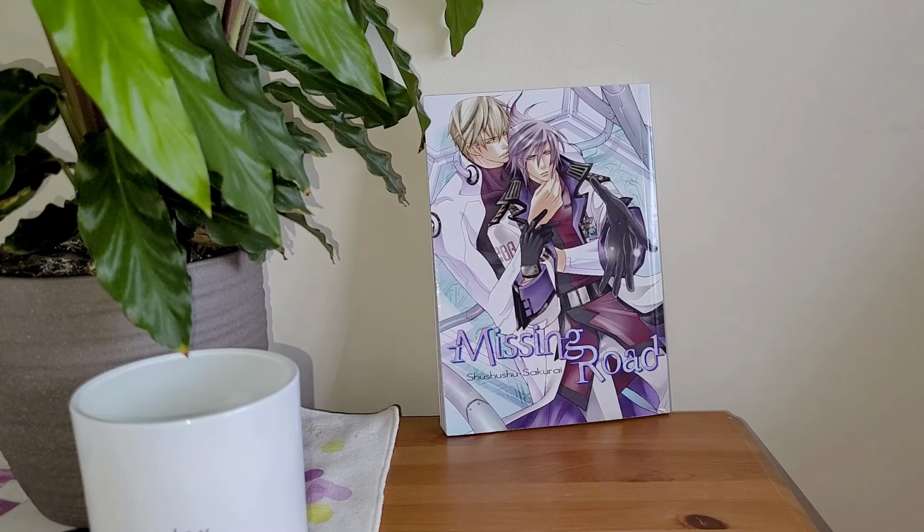Now, it might surprise you to find out that when it comes to the work that I brought into the collection this month, the two non-BL titles I read straight away. And everything else, I was like, oh, I'll read that. I will read that. I will read that. But I never did. The next one in front of you is Missing Road, and this is a Shushu Sakurai title. This is by Drama Queen. This is one of the few titles I need to get for Drama Queen. I'm going to keep saying that every time I eke away at it.